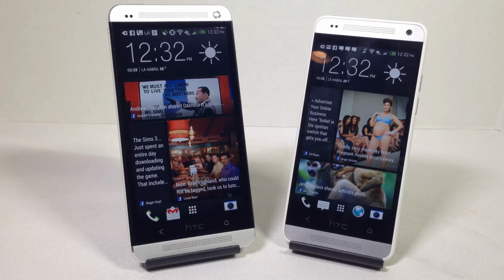So in the HTC One, we have Android 4.2.2 with Sense 5.0. Same thing with the HTC One Mini, we have the same 4.2.2. The size on the HTC One is 5.41 inches in height, 2.69 in width, and 0.37 inches in thickness. Comparatively, it's 5.20 in height on the HTC One Mini, 2.49 in width, so the width's a little bit less wide, and 0.36 inches, so just a tad bit thinner.